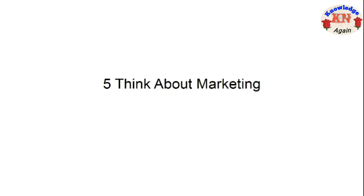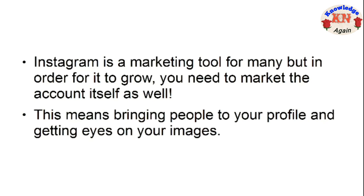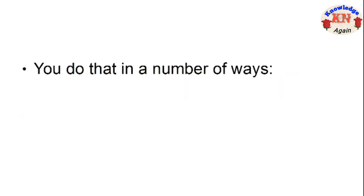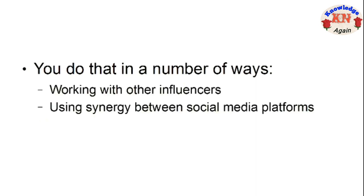5. Think about marketing. Instagram is a marketing tool for many, but in order for it to grow, you need to market the account itself as well. This means bringing people to your profile and getting eyes on your images. And you do that in a number of ways. Working with other influencers, using synergy between social media platforms, using the right hashtags.